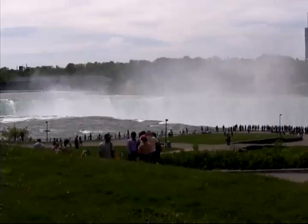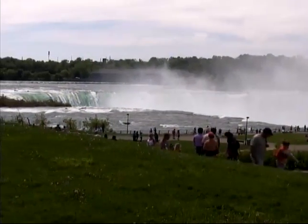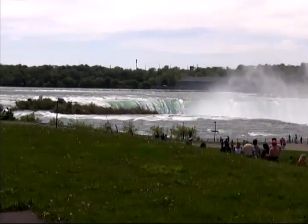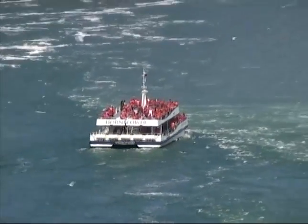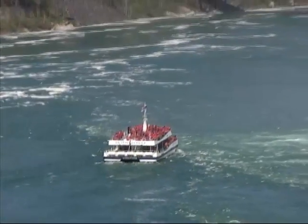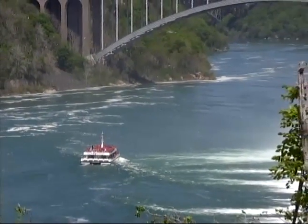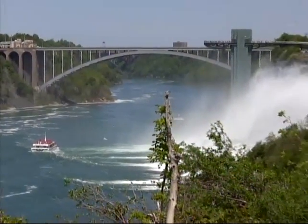On both the American and Canadian sides of the falls, numerous observation points provide unique views from high above or down low. You can take boats through the cascading mists, hike the trails along the riverbanks, take bus tours to various points of interest, or enjoy any number of activities centered around the falls.